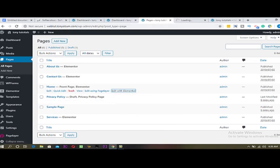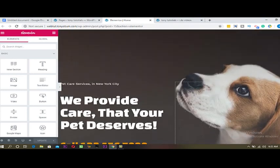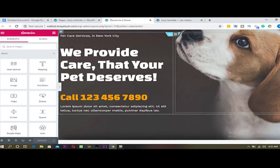Don't go with any other page builder, please. Don't click edit. Just go with edit with Elementor. Okay, so open it up right here and wait for it to load up. Let's wait for it to load. All right, so our page is fully loaded up, which is our home page. All right, so we can start customizing these pages right here.